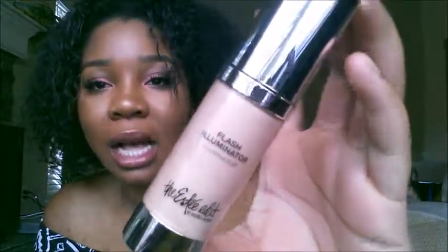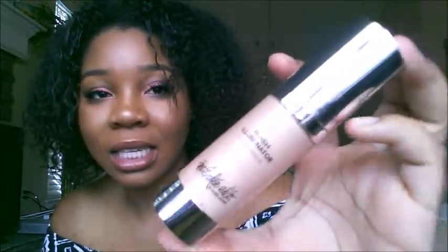It looks like this. Very pretty bottle. Lots of it in here. Very pretty. And this is a big product. You see how big this is? Very nice. These are big products. Supposedly it's sample size, but this is a big sample.